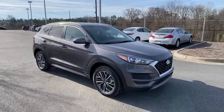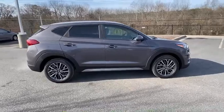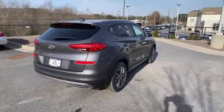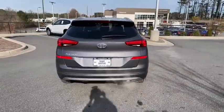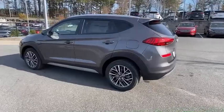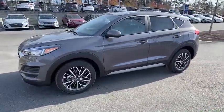We are pleased to show you 2021 Hyundai Tucson. Boasting low noise and vibration levels and a smooth ride, the Tucson combines the rugged utility of an SUV with the maneuverability and refinement of a car. With its spacious interior, small never felt so big. Here are some of this vehicle's great options.